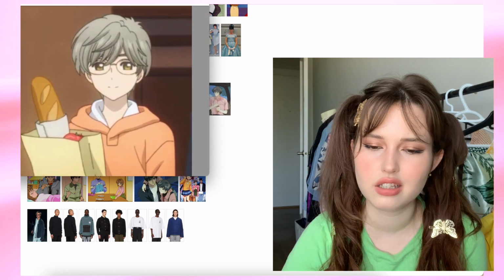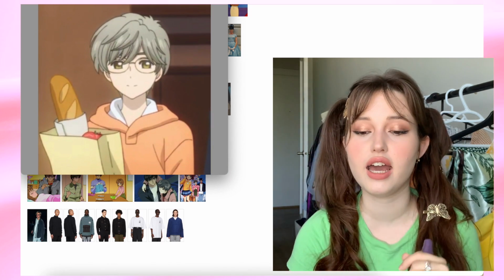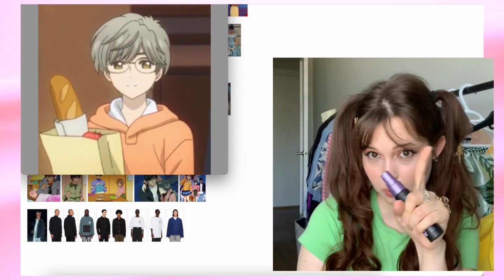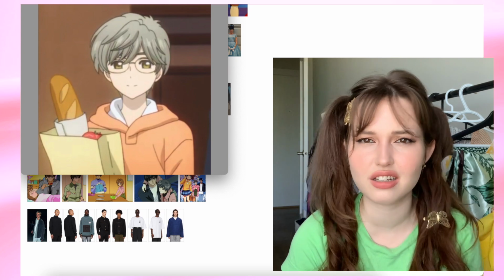There's also images like this. This is from Clear Card. I'm not using a lot of Clear Card images for reference because I haven't seen Clear Card yet. Don't spoil anything. Actually, you can spoil. I'm not against spoilers, to be honest. I don't care about spoilers.